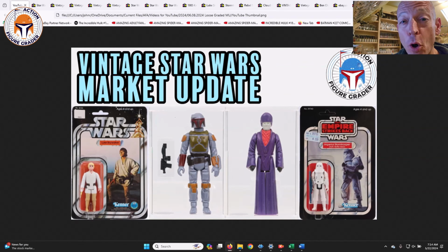It smells like potpourri in here because I've got loose graded, I've got a baggie, I've got a couple of bootlegs, and then I've got some vintage mint on cards that I wanted to run through. All of these sold fairly recently on eBay, most of them in auctions.